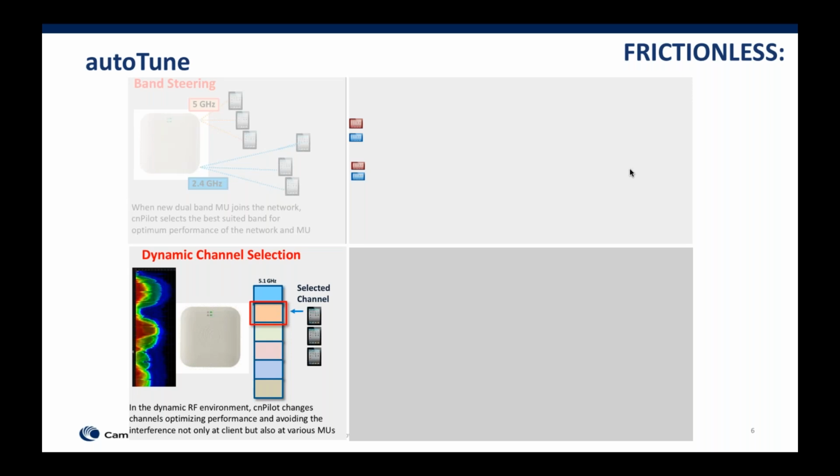What dynamic channel selection does is continuously monitor all the channels. And when a situation arises that the current channel is no longer optimal, it automatically switches to a different channel. And all of this can be done in a coordinated manner between APs, making sure that they all coordinate the channel selection in such a way that it is optimal for the entire network.